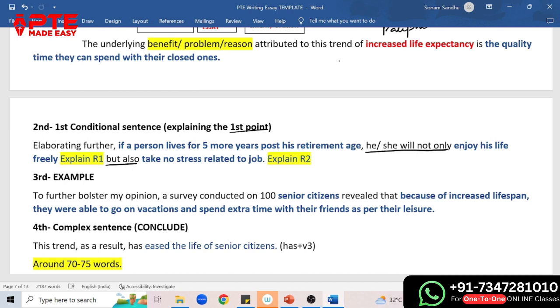So, what is happening? We are explaining the point in detail with the help of an example. A survey was conducted on 100 senior citizens. You can simply write this line like such. To further bolster my opinion, a survey on 100 senior citizens revealed that because of increased lifespan, they were able to go on vacations and spend extra time with their friends as per their leisure.